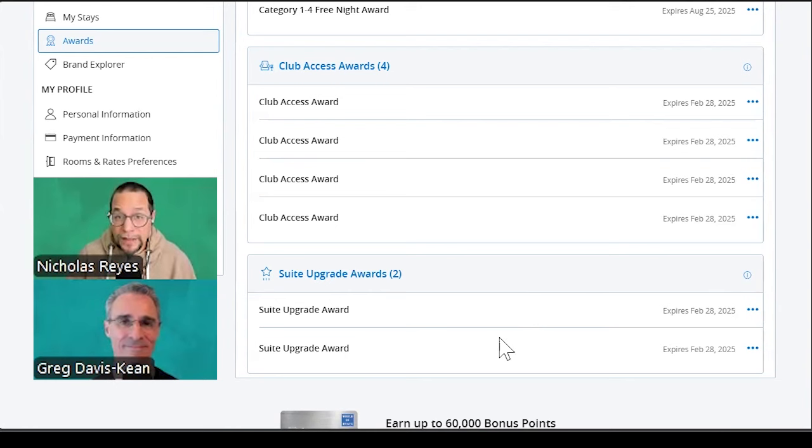So that Thompson suite that we looked at a few minutes ago in our example, even if it weren't available using points, we said sometimes they aren't available with points, or sometimes it might be available with points and cash, but not with entirely points, etc. As long as they're selling a standard suite, so as long as you can book a standard suite at a cash rate, then you should be able to apply one of these suite upgrade awards. You'll have to contact Hyatt in order to do it, but that's really nice because in times when you want a suite, you can confirm that in advance at the time of booking with just a standard room.